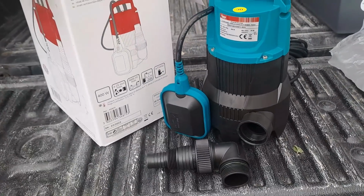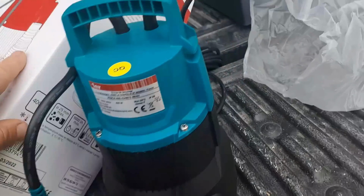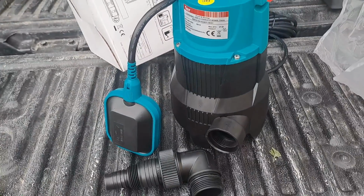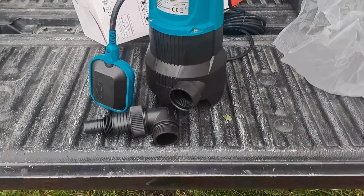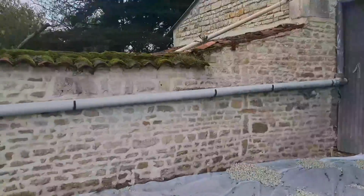Part of this week's shopping trip went to a brico shop. Well, in fact, went to a couple. But the one shop we went into where I managed to speak to somebody and get some help and information, ended up buying this. So it is a budget pump. It works on the float, so when that lifts up, the pump will start, and when it's empty, it will drop down.